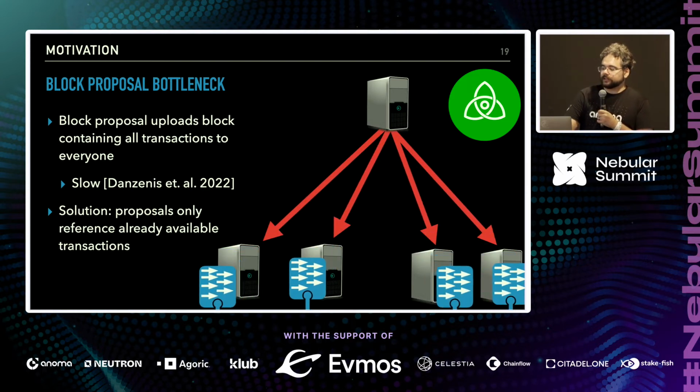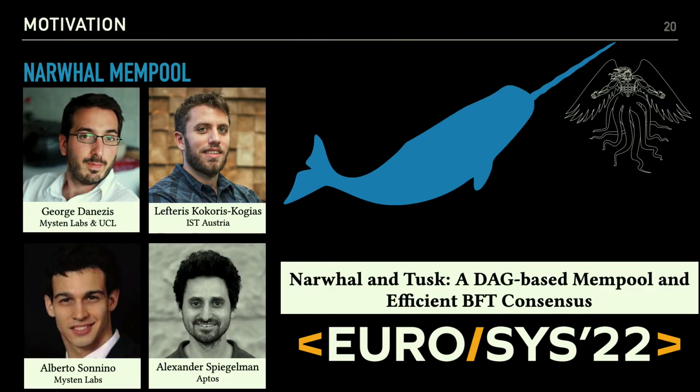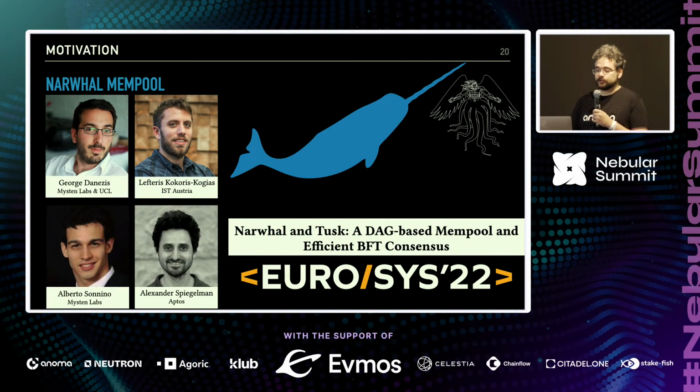And this broadcasting can be the limiting factor for throughput and a significant latency problem as well. Ideally, we distribute transactions in a less centralized manner, and consensus would only need to agree on references to collections of transactions that we know are available. Typhon is adapting the Narwhal mempool, published earlier this year at EuroSys, which allows validators to store an arbitrarily large structure of transactions, while consensus only has to periodically order signed references to transactions that are already available.